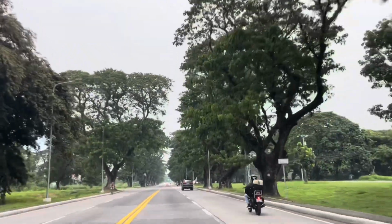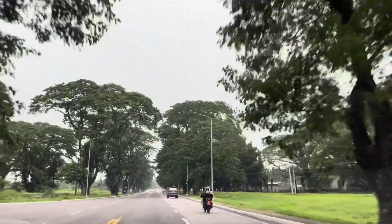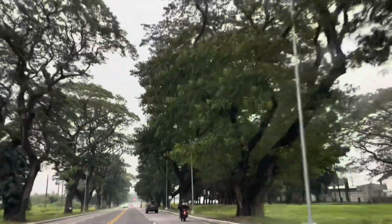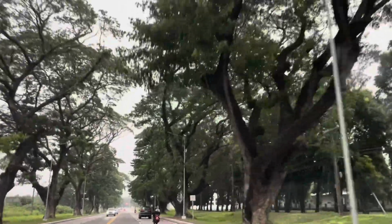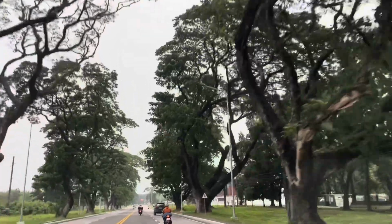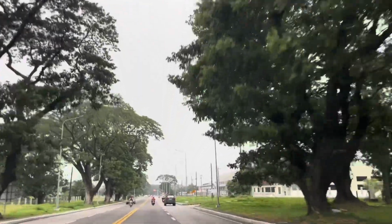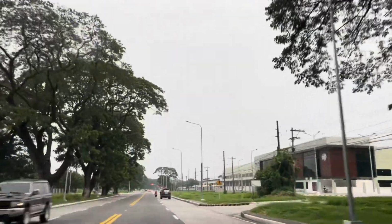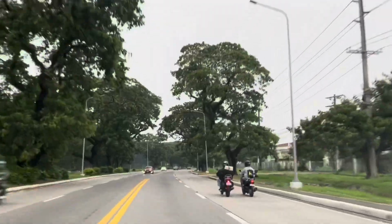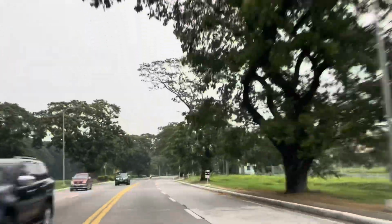I wonder if there's going to be a proper turn off from the expressway, because it is a lot further. You've got to drive in to Angeles Clark, and drive all the way around to get to this airport, whereas it would make a lot more sense if there was an exit directly from the highway onto the airport, because it does feel like it's quite close to the expressway here. Either way, it's a really nice drive and I am excited to see the new airport.